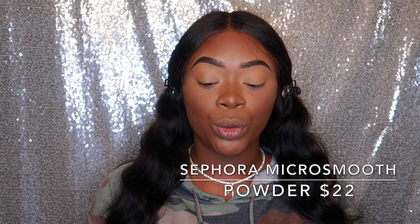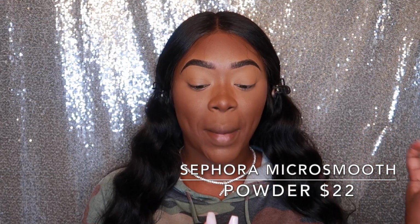We are going to use our Sephora MicroSmooth, and this is in a color Deep, which is number 60. I do believe at the moment this is their darkest shade.